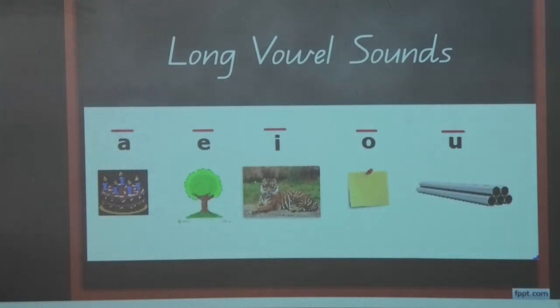Good job. Long vowel sounds. A, E, I, O, U. Long vowel sound. A. Long vowel sound. O. Long vowel sound. I. Long vowel sound. U. Long vowel sound. E. Good job.